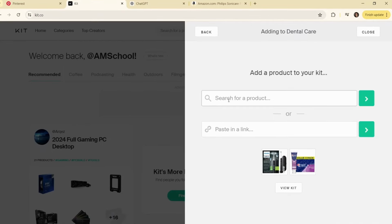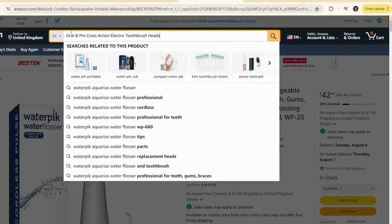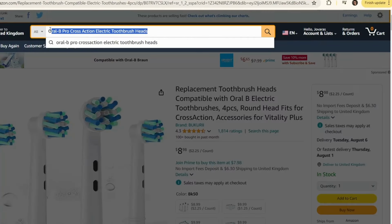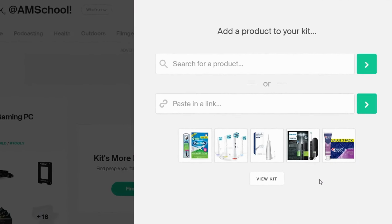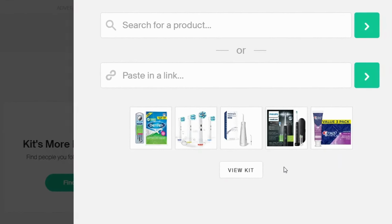Aim to include at least 10 to 15 products. To do this, choose items from various categories, copy the product details, paste them into kit.co and add them with a single click. I've already added several products and you will have to keep adding them until you reach at least 15 products in your one store.